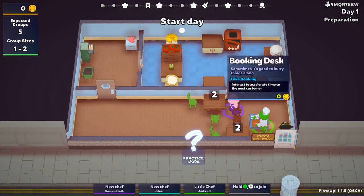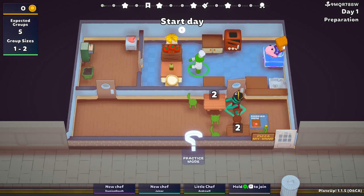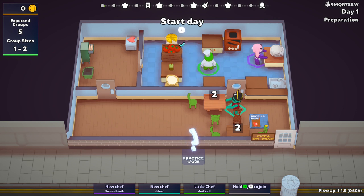The steaks look very easy now. Yes. Right. That was ridiculous. We just need to get into the flow of it, right? Yeah, I think so, yeah.